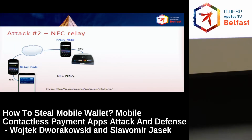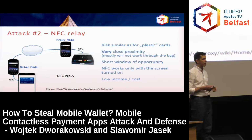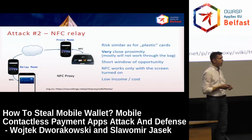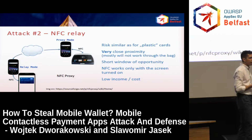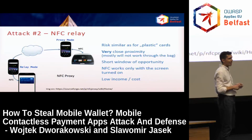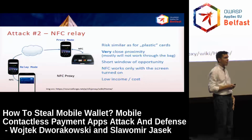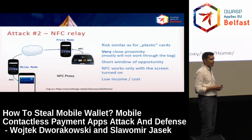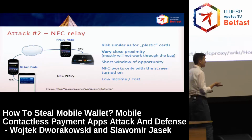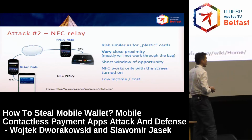Yes, this attack was well written and well known, but for me it's very interesting, of course, from a technical point of view. But again, this attack is not too practical. First, you have to have very close proximity at the same time to the victim and to the payment terminal. And mostly, despite what media are saying, it will not work through the bag or through the wallet. And then you have a very short window of opportunity, because one attacker should be very close to the victim at the bus, for example, and the other should be at the same time at the shop making the contactless payments. Then on the Android platform, as you said, NFC works only with the screen turned on. So those factors make this attack really impractical.